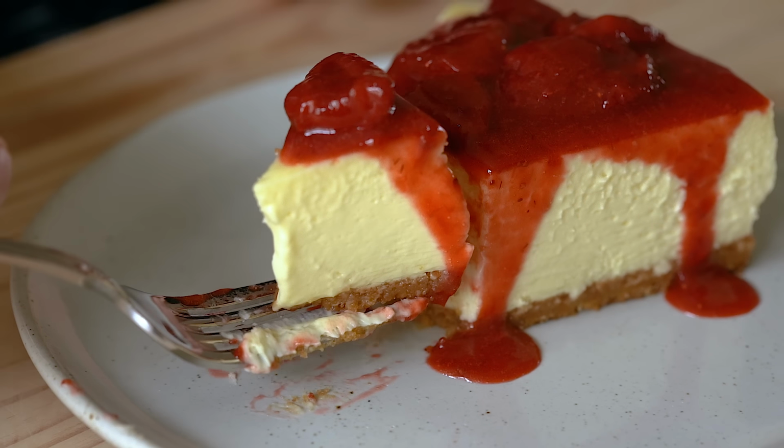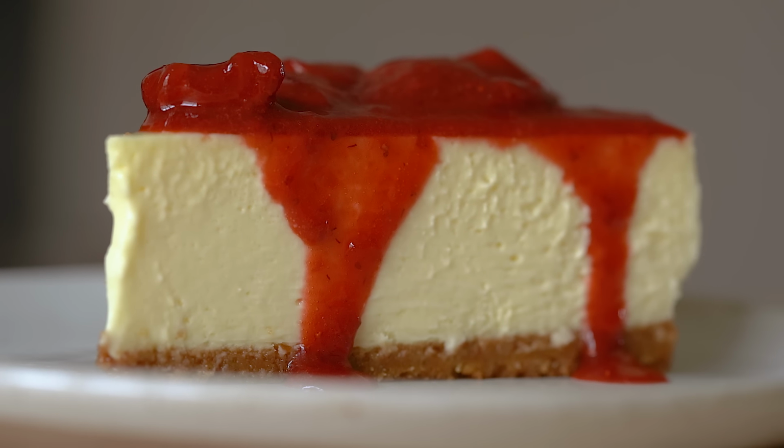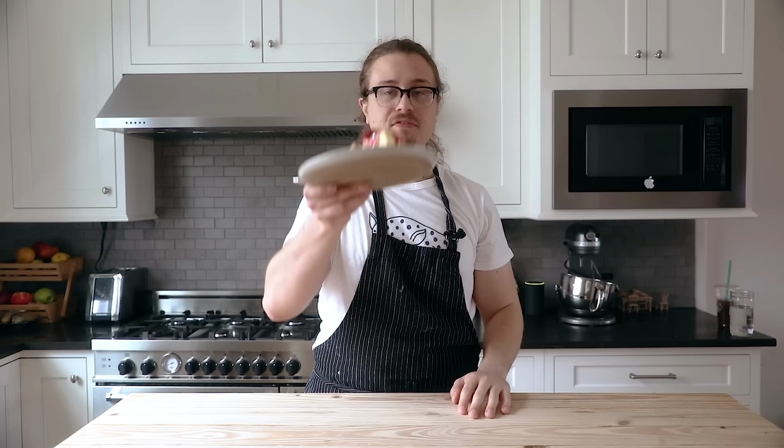The texture of this is so smooth. It is so rich, so creamy. This is smooth. I'm like tongue-tied on this. No roughness, no crumbliness, smooth through and through. People think this is so hard, but even if you're gonna make your first New York cheesecake of all time that you've ever done, this is the one.